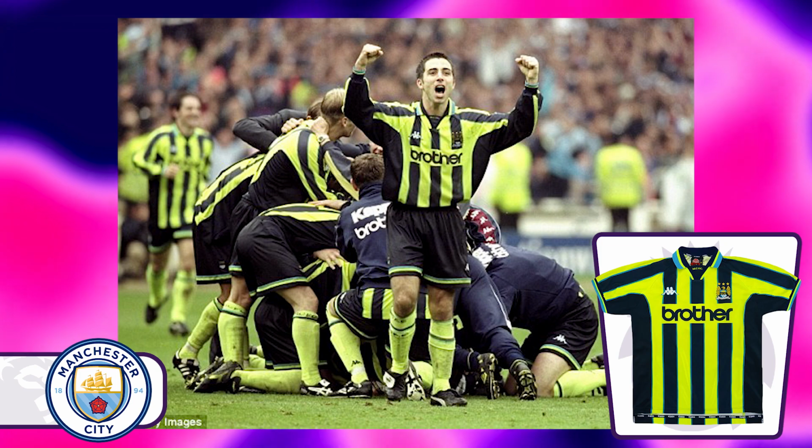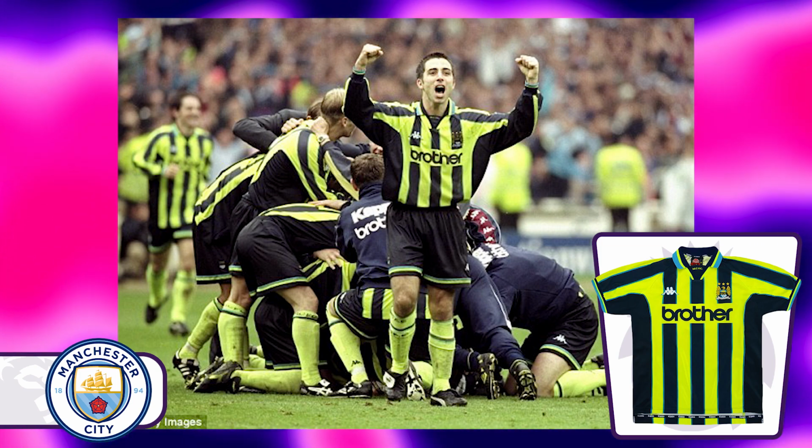Now this shirt is a thing of beauty. I'm just going to say it. Manchester City are no stranger to bangers. They've had a lot of very, very good shirts throughout their time just existing, I guess. And it was a very tough call which to choose for this list. But I ended up settling with this banger from Kappa.